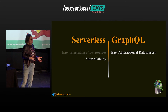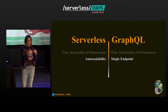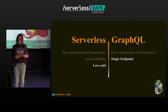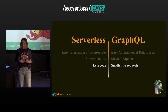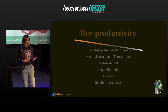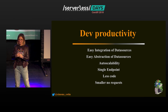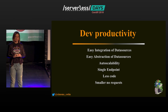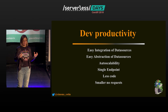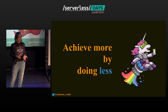Serverless gives us auto-scalability, and GraphQL exposes a single endpoint. So imagine when we bring them together, we have that single endpoint that can auto-scale infinitely. With serverless, we write less code, and with GraphQL, we make a smaller number of requests, as we've already seen. So what these two have in common is that they bring bigger developer productivity. They enable us to build performant applications without writing a lot of code and without wasting time on network data and round-trip requests. So basically, we can achieve more by doing less.